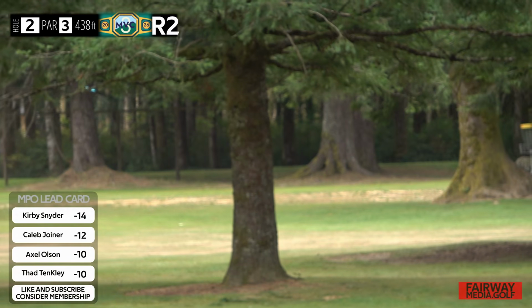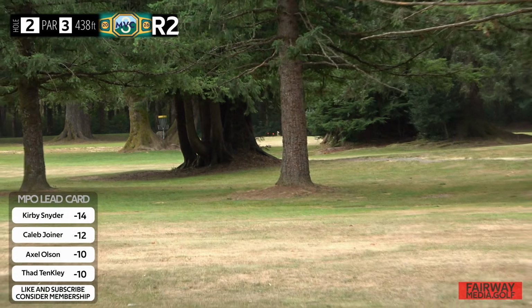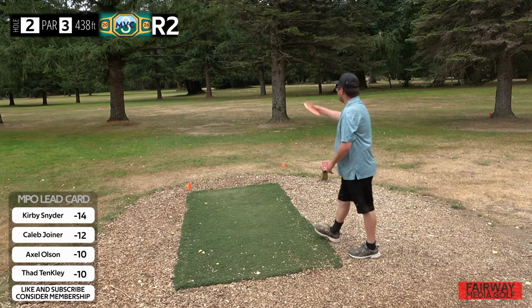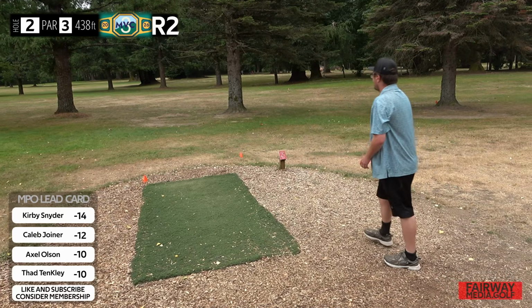Thad going with just a Power C-line DD3 forehand. So impressive to get that far up the fairway, that low. Yeah, it gave me a little high five. I love the forehand throw. That's such a great, powerful shot.